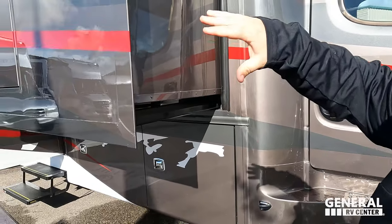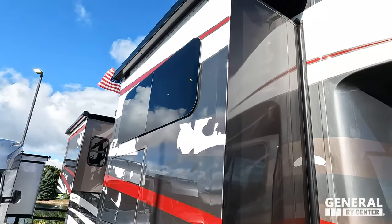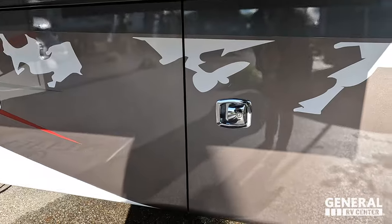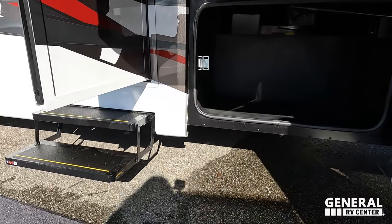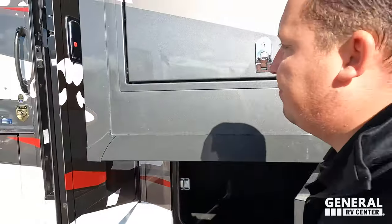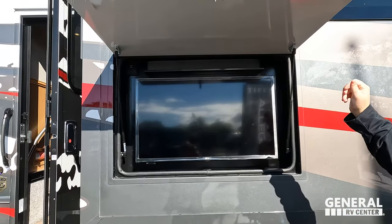Now coming on out, you can see this is a very nice paint job. Frameless windows throughout the motorhome, slide toppers as well. And then right here we have aluminum storage, which is locked. Let me see if this one's okay. With the chrome handles. Nice. Yes, very nice storage right there. Got a TV right here. Yes, TV on the outside, LG.